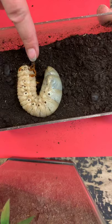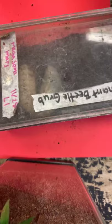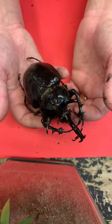Let me get this. This grub is a grub for about 2 years. That's a really long time. And then it's only an adult for about 3 months. So here I have one that is frozen right now. So this beetle is an elephant beetle, Megasoma mars.